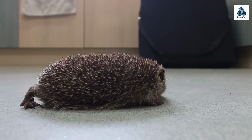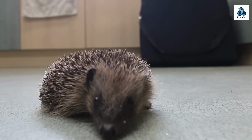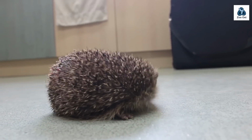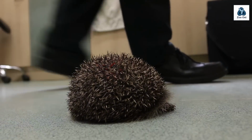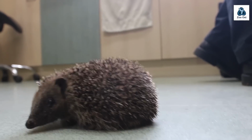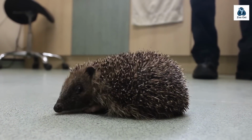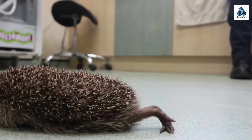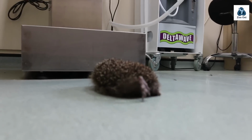Now, the unusual thing with this little fella is that you can see the hind feet sticking out behind it when it walks. Normally a hedgehog will stand up a bit more and you won't see the hind feet left on the ground for quite so long. So just watch as it turns round and then walks away. Apologies for the shakiness of the footage. The room is quite small that we were working in, and I was kneeling down, crouching, trying to film, and there you see the hedgehog is pretty flat on the ground and the feet are going out behind. This is not a normal hedgehog gait.